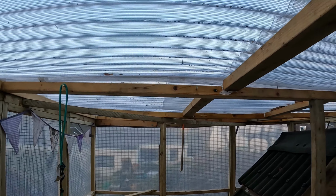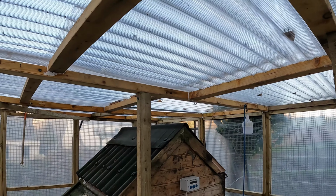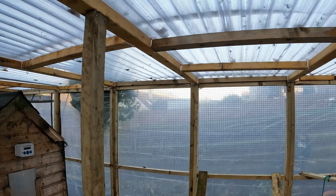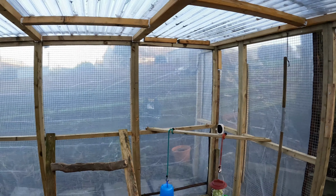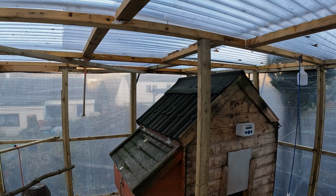I carried on regardless, and yeah, I'm sort of paying the price. So we will have to, in the better weather, take the roof off and put it back on again. It should just take a day to do though, and then it'll be sorted. But for the moment it's pretty much watertight. I hang a little pot here and there to capture any drips, and yeah, I'm really pleased with it.